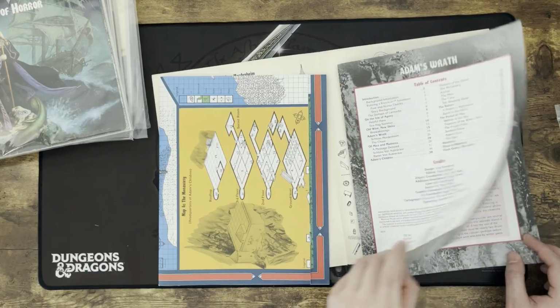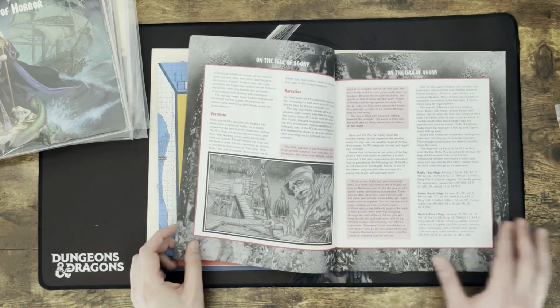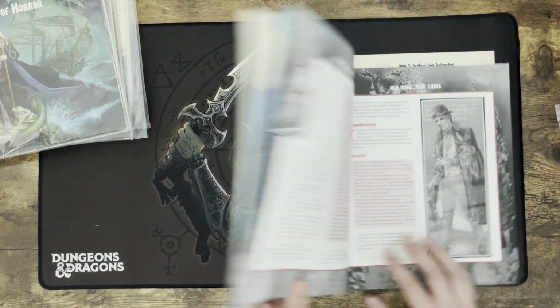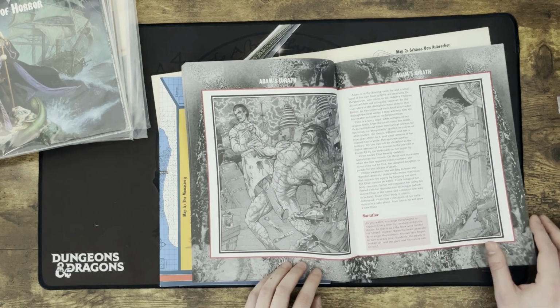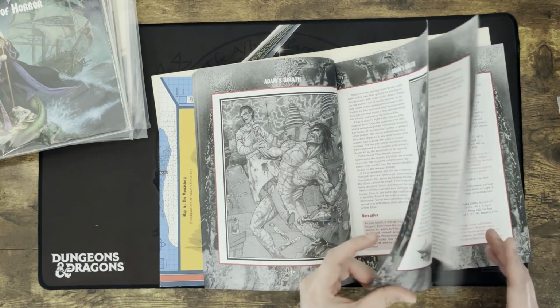So this adventure takes place in the domain of Lamordia, and I talked previously about how the characters are based off of horror tropes and horror movies. So in this case, Adam, the dude that's on the front cover, is based off of Frankenstein's monster. And Adam has a relationship with his creator, Dr. Victor Mordenheim, who was essentially Ravenloft's version of Frankenstein.